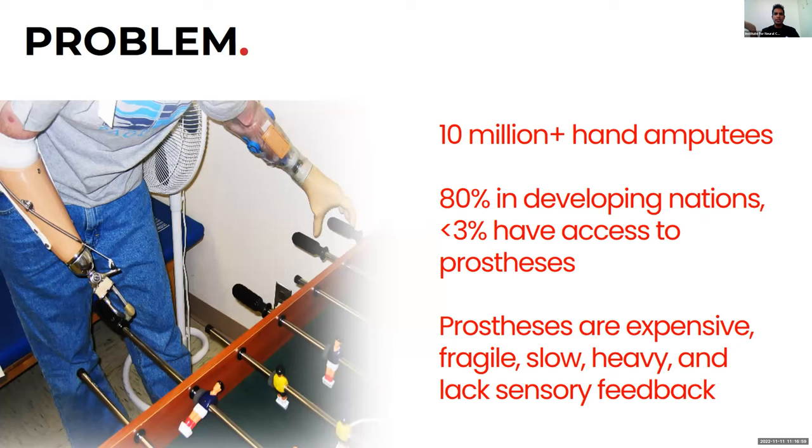Now, one of the big issues is that the arm that you guys saw there costs $100,000 to make. Millions of dollars were spent on building that thing. And it breaks down all the time very easily. And it has several other problems too. And it turns out there are over 10 million people with hand amputations across the entire world. 80% of them are in developing nations and less than 3% have access to affordable prosthetics.